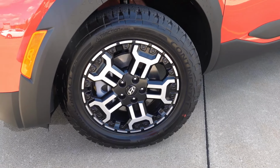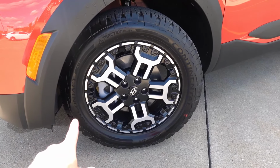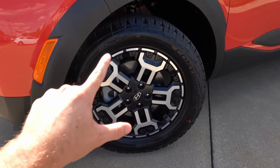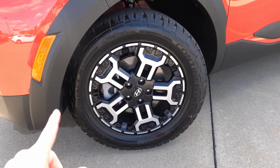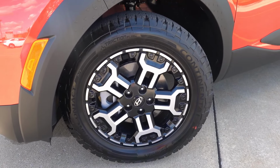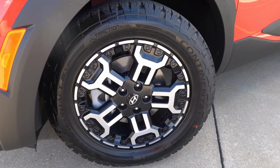So this is going to be the same 18-inch alloy wheel, XRT exclusive design with satin black with the machined front face. And you can see the beadlock capable kind of design. It is not a beadlock capable wheel, but it kind of mimics that of a beadlock wheel. And then you will find the new 245/60 18-inch Continental TerrainContact AT all-terrain tire.